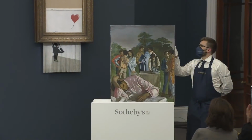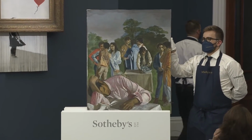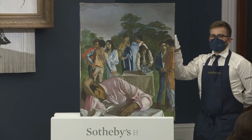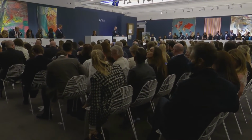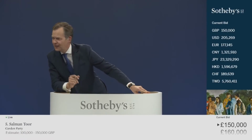Lot number 5, of course, is the Salmon Tour, the fabulous garden party painting showing here on the easel on my left. Great to have physical art back in our spaces along with yourselves. And I'm going to start the bidding here at 60,000, 70,000, 80,000, 90,000, 100,000 I have, 100,000 already, 120,000, 140,000. Thank you. Say 60, sir. 160,000, 180,000. No? At 180,000.